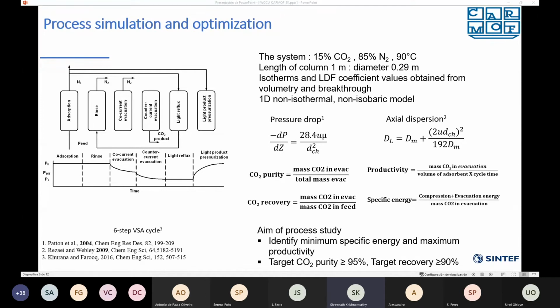the feed. The third step is called co-current evacuation, where you evacuate the column from the top because you want to remove the nitrogen so as to enhance the purity of the CO2 when you do an evacuation in the counter-current step. That is the fourth step. You do a counter-current evacuation because CO2 is strongly adsorbed and it is usually located close to the inlet. So you want to do a counter-current evacuation.